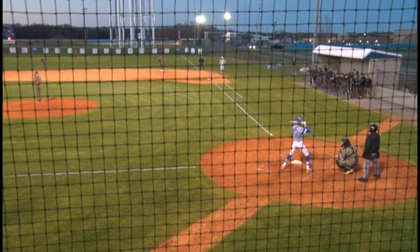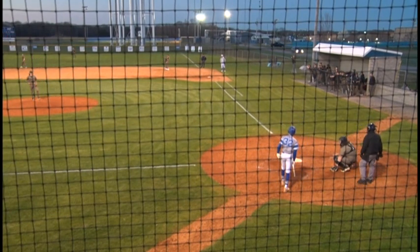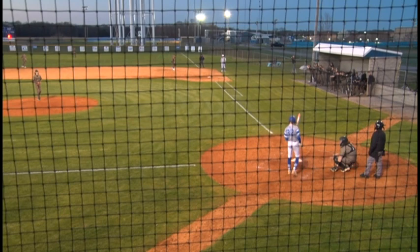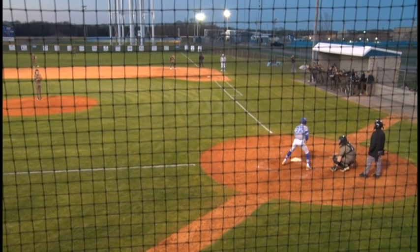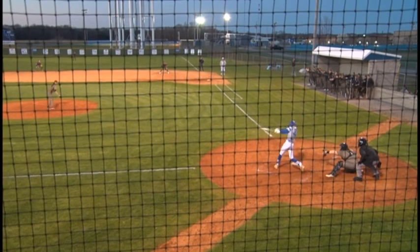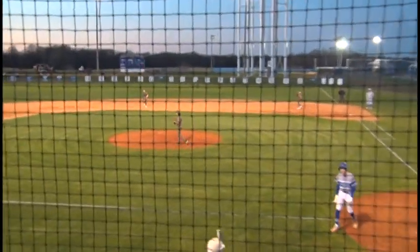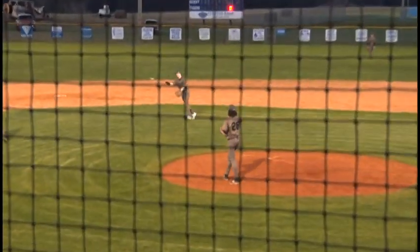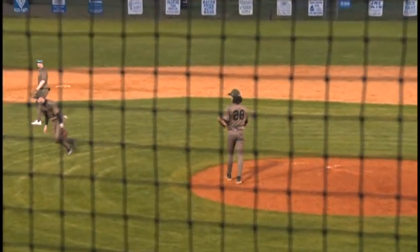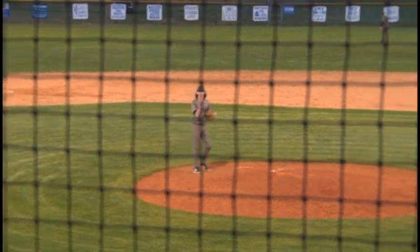Latham pitching from the windup. Jones calls timeout. Umpire granting time. Jones steps out. Now he's back in. Here's the windup. Here's the pitch. Breaking ball, swung on, missed. 2 outs as Jones goes down swinging. That's going to bring up the left fielder, junior 42, Landon Connor.